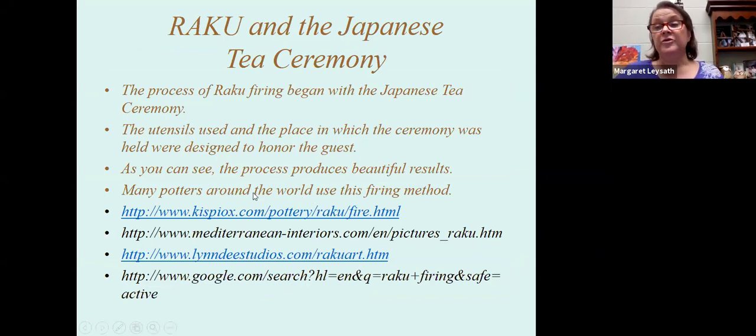You can see that the process of Raku firing has very beautiful results. And now, today, in modern times, people are using the Raku firing method all around the world, and they have adapted it to very modern practices.